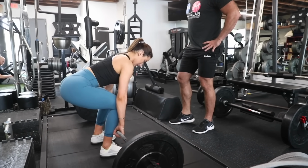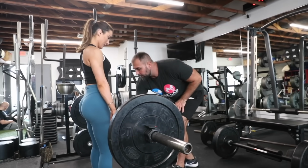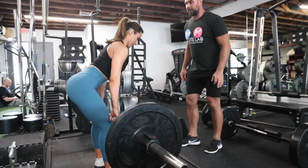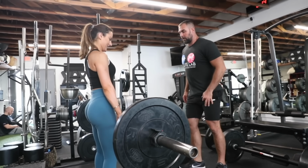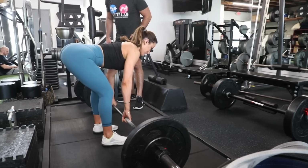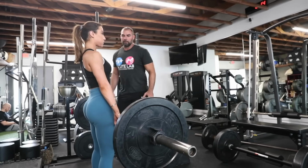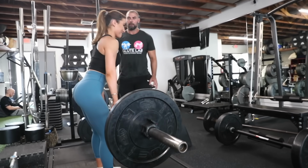So deadlift it up. Now, just try to let it drift forward just slightly. Okay, you kept it close. Let it drift forward a little more. Yes. That's it, good. Sit back. Yes. Good, that's it, good.